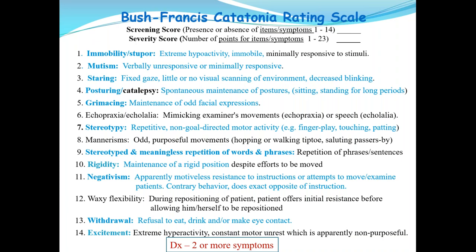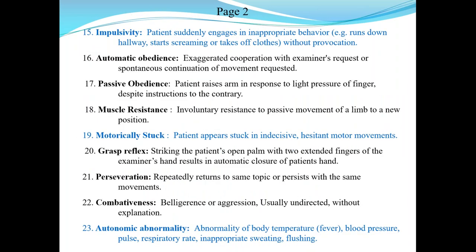Negativism, which is really very interesting because the parents really pick up on this. These are kids who used to be easy to get along with. I remember one dad saying, you know, I asked him if he would bring his dish over to the kitchen, and he said no. So there's this contrariness that develops that's very different. This withdrawal, refusing to eat or drink or make eye contact. And then you can also have episodes of extreme hyperactivity, motor unrest, which is non-purposeful.